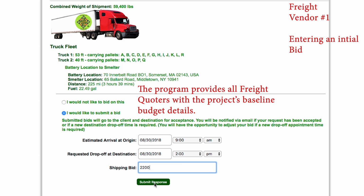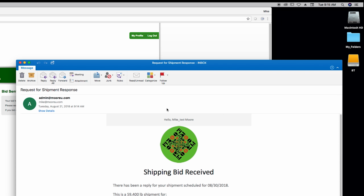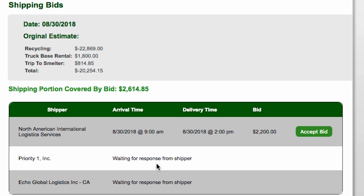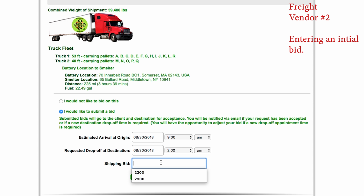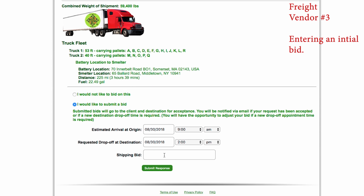Submit response. And then when that happens, the customer will receive, hey, a shipping bid's in. They can review the bids. And they can either accept the bids or wait for other bids to still come in from the other shippers. So we're going to put in the other bids real quick from those other shippers. And that would be this one. And we'll put this one in as, say, $2,100. Submit. There we go. We'll try this. Maybe this is the one I want.